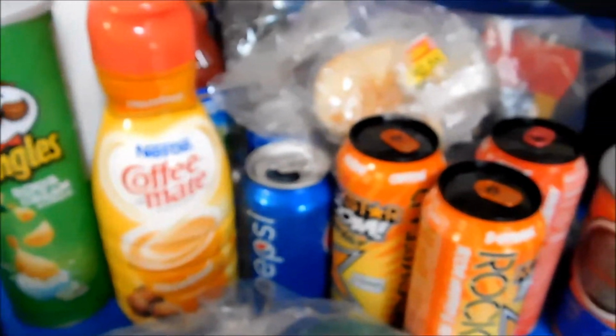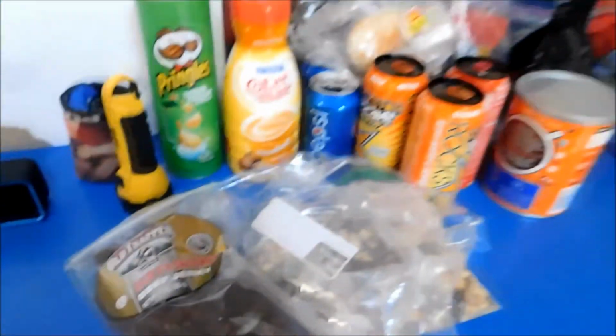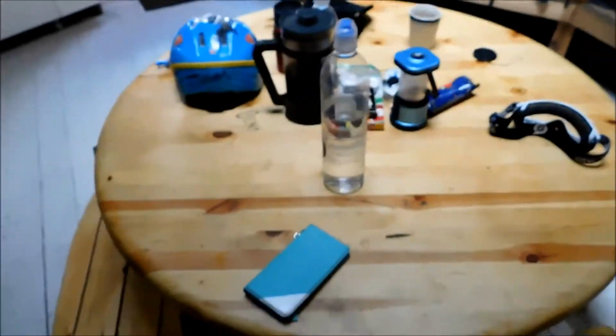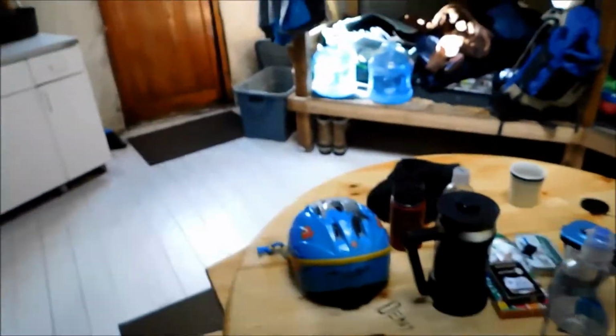Firewood stash, lots of goodies here. I do not know what's going on with my focus, man. Huh, the focus is being weird. Anyway, there's our pantry, table, common area, drinking area, eating, and then the bunks. So, anyway, that's the grand tour.